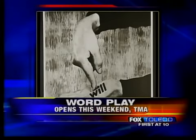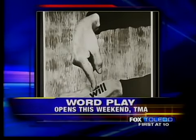Okay, well, that's a sample of Wordplay, which is at the Toledo Museum of Art. From when until when? It opens October 16th, and it closes at the end of January. Is there an additional fee for this, or is it included? No, it's absolutely free to the public.